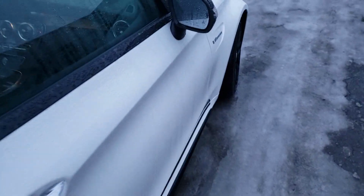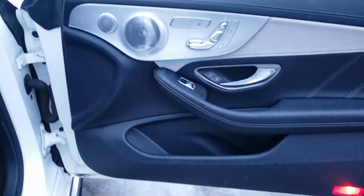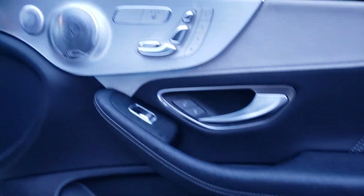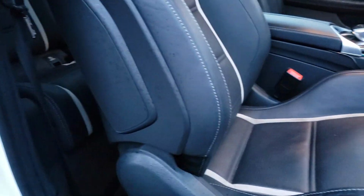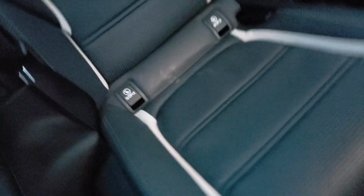Interior presents pretty nicely. I don't see any major issues. Front door panel, passenger side door panel looks good. A little wetness on it right now because of the rain, but for the most part, I don't see any major damage. A little mark right here. Looks good. Door bottoms look good. Doesn't look like the doors have been moved or removed or anything like that. The seat goes forward by itself, and we see the rear interior.